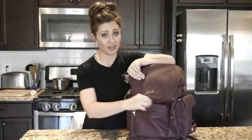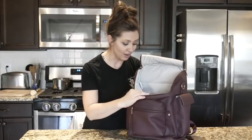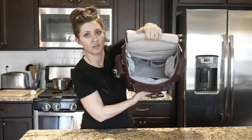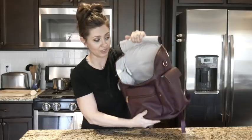Now, I'm a big fan of the internal structure of this bag. Hands down, I think it's very, very smartly designed, even though I don't like many of the other features of the bag. First of all, it's just big and deep and cavernous. You can see everything down in there, which I love.